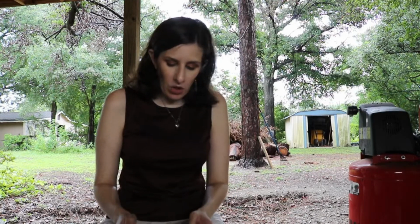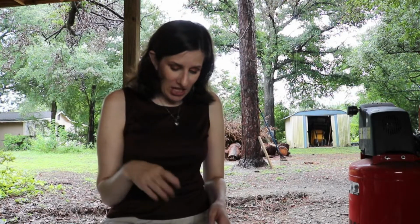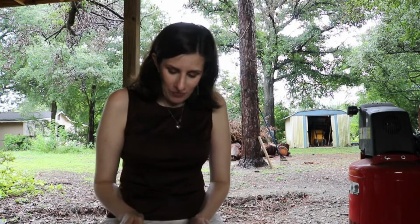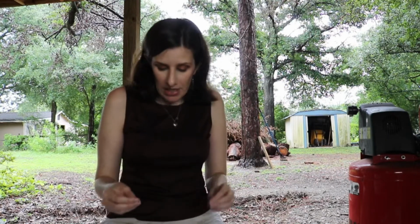Then we have Morning Rose, which looks like a normal everyday neutral mauve dusty rose color, which is probably the most normal one. Oh, there's one other normal shade that I pulled. So there's two normal shades out of all of these. So that one was sold out. Then we have Naked Witch, which looks like a taupe white. It's like a white color with a hint of taupe in it. It's a very grayish toned, beigey, very pale lipstick.